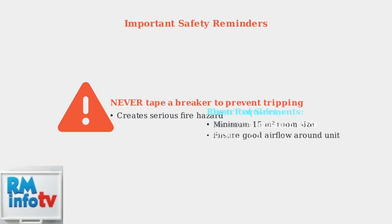Remember these important safety warnings. Never tape a breaker to prevent it from tripping, as this creates a serious fire hazard. Ensure your room is large enough for the unit with adequate airflow, and never use extension cords with portable air conditioners.